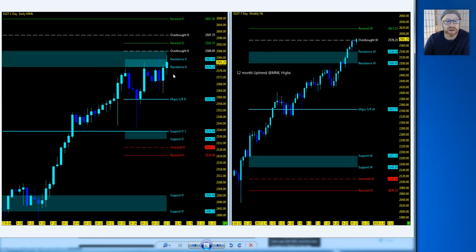We can see here ES, along with the SPY ETF, a little bit of a breakout of the resistance levels. You can see the shorter time frame MML on the left chart, as we could see on the daily chart. The weekly chart continues to push those upper levels higher. We're now at the 12-month uptrend, post-election, continuing upside. We're now at the MMLs on a weekly.